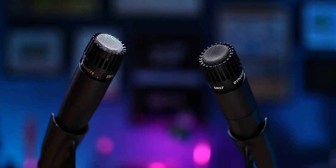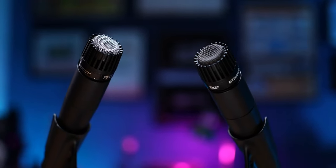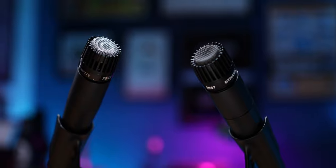They have what feels like the same metal casing. The Shure definitely is heavier than the Pyle mic, but this doesn't feel cheap or anything. It feels like a decent microphone. Let's look into that a little bit further.